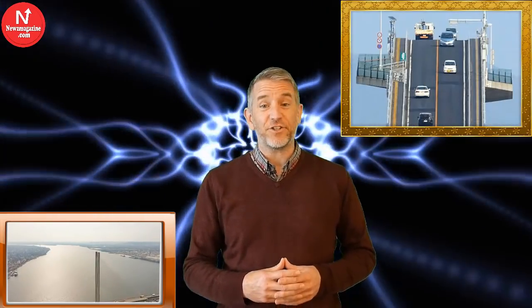The bridge, known as the roller coaster bridge, is actually called the Eshima Ohashi Bridge and is located in Sakaiminato in Japan. Amazingly, this extraordinary structure is actually one of the area's top tourist attractions. Some of the imagery like you see in the video has become so well known and widely shared that people are visiting the bridge just to drive over it. It is an impressive feat of engineering indeed.